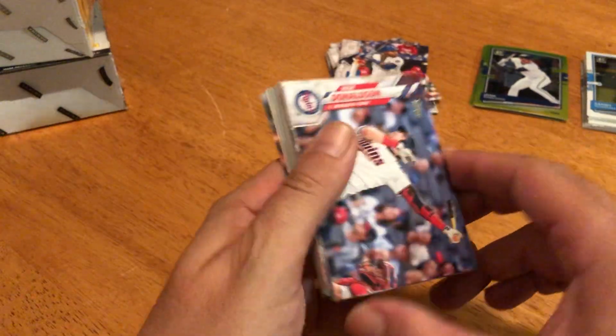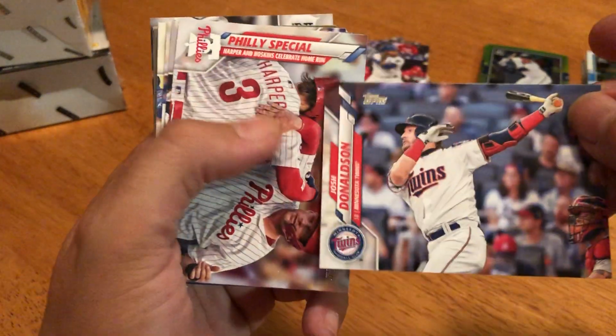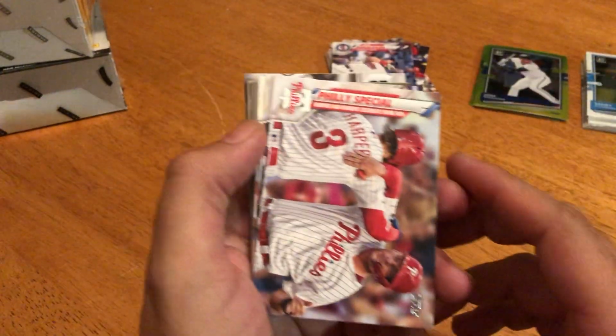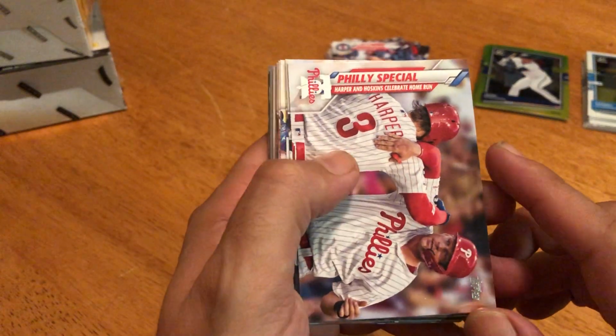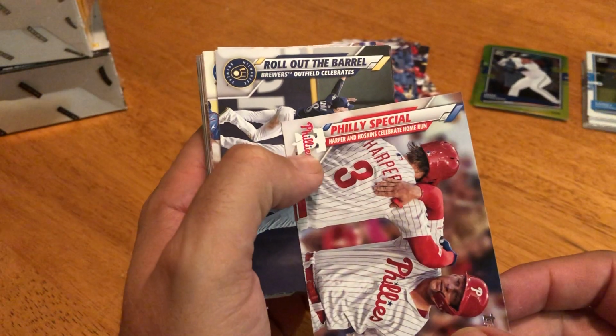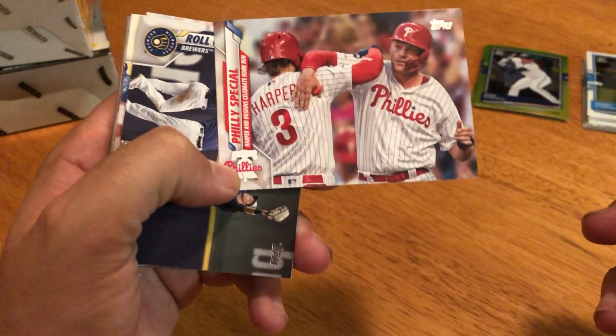Oh, here we go. Josh Donaldson. This is an all-star player. This guy's pretty good. Philadelphia Phillies. It's not a player card, it's a moment card. Philly special. Harper and Hoskins celebrate a home run. Yeah, that's a good lineup.